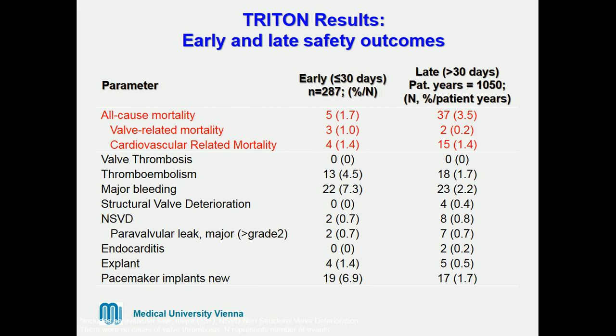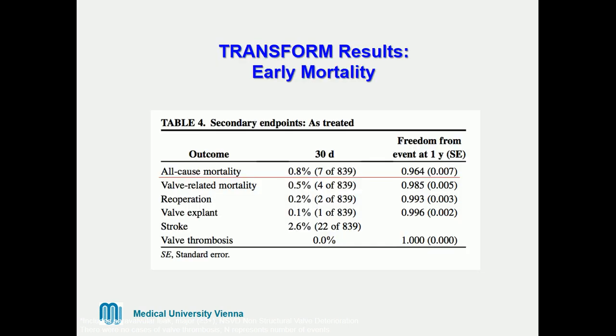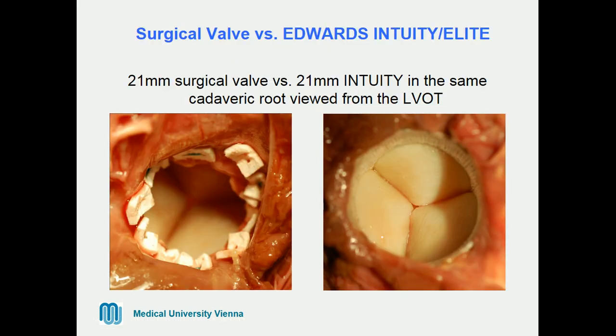But there could also be some influence on mortality because of shortened bypass time and cross-clamp time. As you see here from the Triton study, we have a 1.7% all-cause mortality after 30 days. And if you look at the Transform study, which has more than 800 patients and was the market release trial for the US market, you see a very impressive 0.8% 30-day mortality. These very favorable data might be related to this shortening of cross-clamp and bypass times. I say might be related.